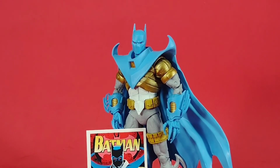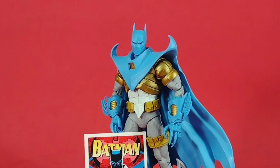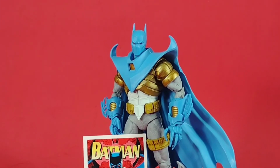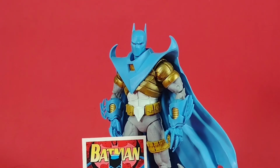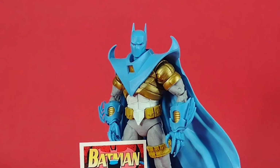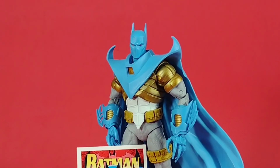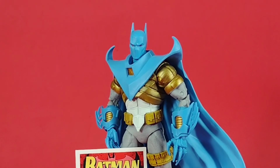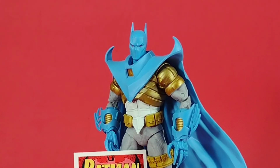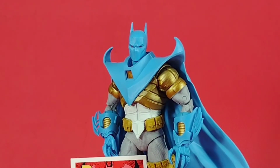I do wish the gauntlets swiveled, though. I wish there was articulation in the gauntlets, because those being static looks a little wonky sometimes when you're posing him, when you're taking pictures of him. I do like that the bat bone spires that are coming off of his legs are soft enough that they're not going to break. I appreciate that. And I really love that he has all of that great articulation in the waist.